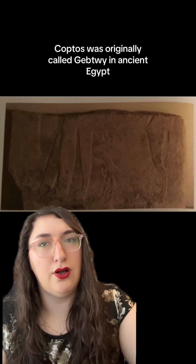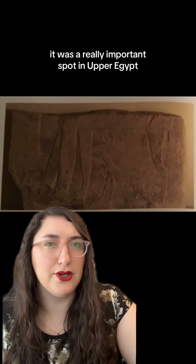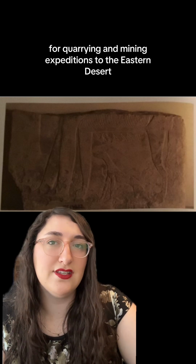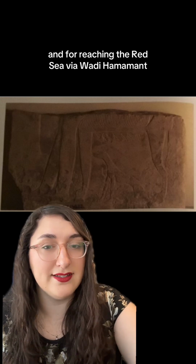Coptos was originally called Gebtui in ancient Egypt and is now called Kift today. It was a really important spot in Upper Egypt because it was the departure point for quarrying and mining expeditions to the Eastern Desert and for reaching the Red Sea via Wadi Hammamat.